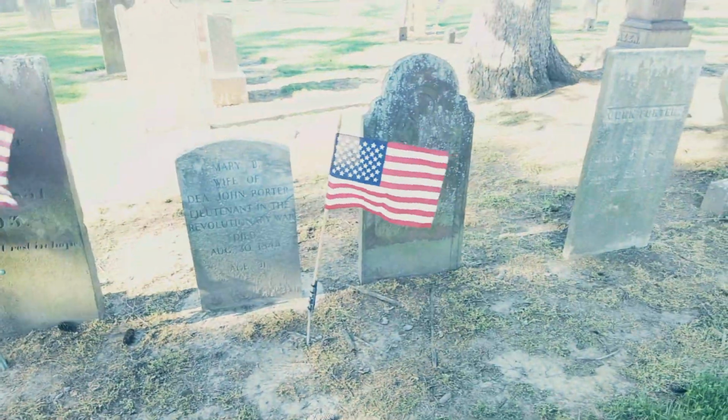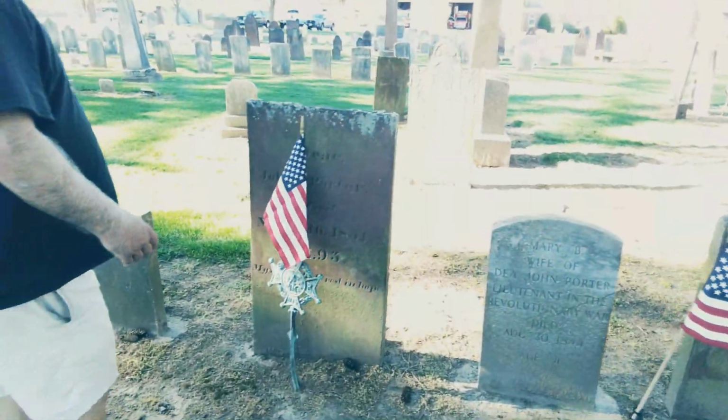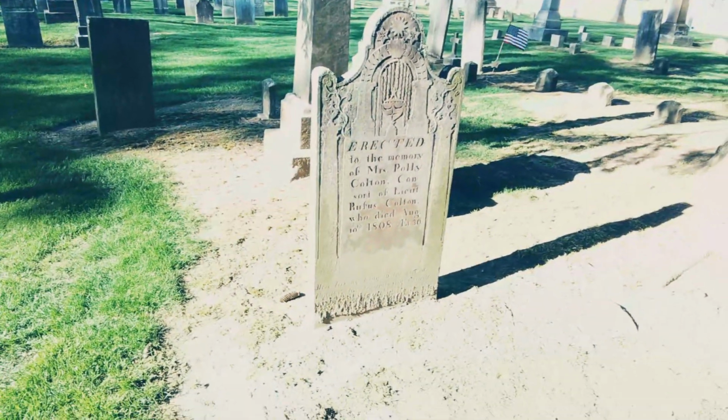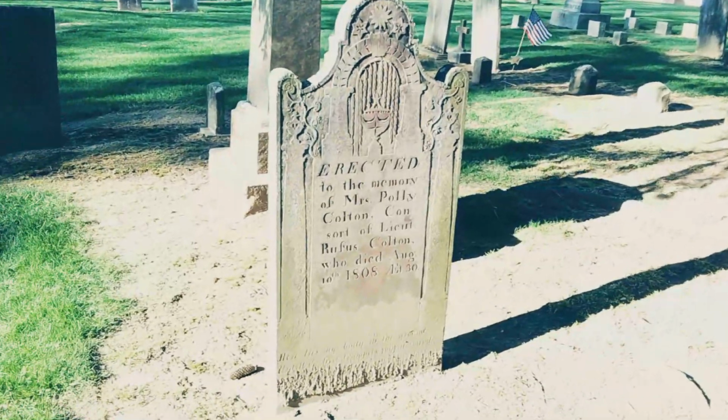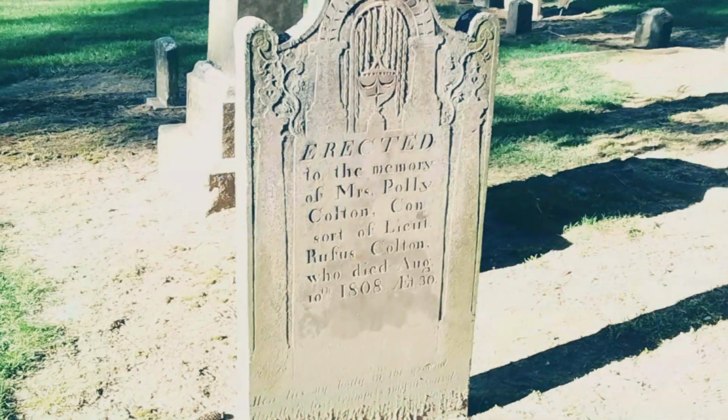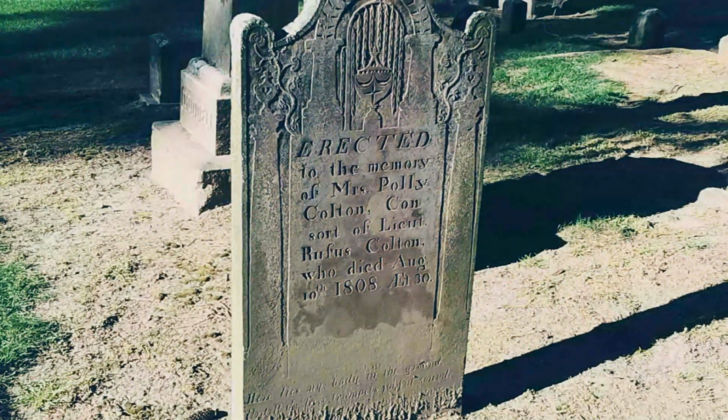So what we're going to do today is look at stones that are different. Alright, I'm going to point out some properties. Now, you see a slab brown stone with a great inscription in the top. It says, erected in memory of Mrs. Polly Colton, consort of Lieutenant Rufus Colton.